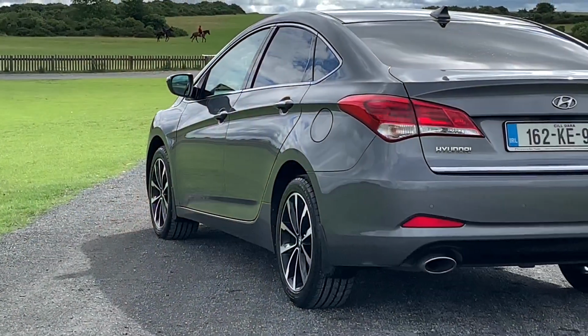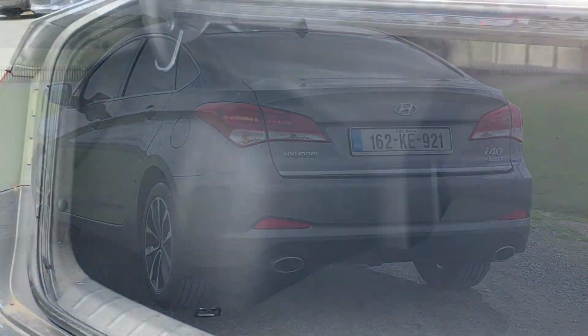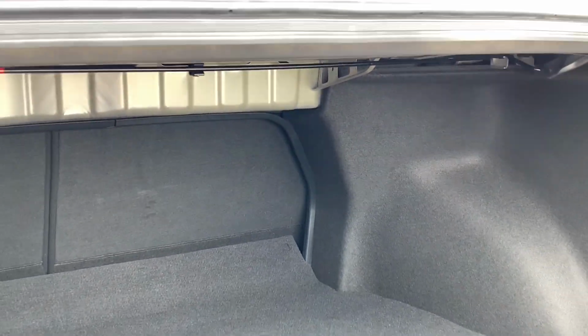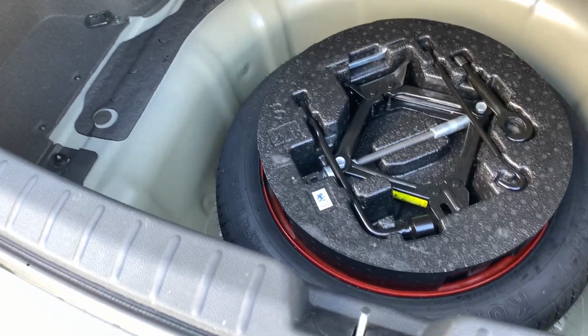I'm just super fond of saloon cars these days. I like the way they look, and there are SUVs everywhere, and they're really nice SUVs, but I really miss saloons. Big boot in this car, lots and lots of storage as well, and the seats can be folded down if you need, and there's also things like a spare wheel as well.